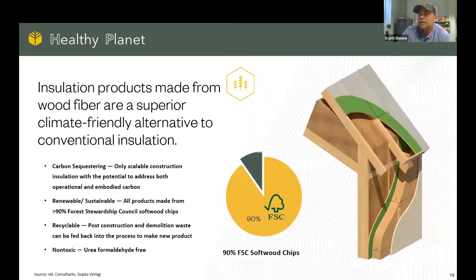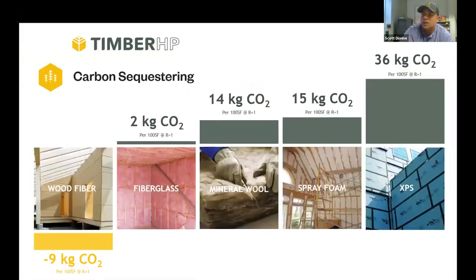And on Healthy Planet, I mean, you start thinking about insulating with wood fiber insulation, the product is renewable, sustainable, recyclable. All of our scraps can go back into our production. We could take scraps back from the job site, throw them back into production. And carbon sequestering. We try to drive down the operational carbon in the built environment by using all of these products that are so dependent on or completely derived from fossil fuels.